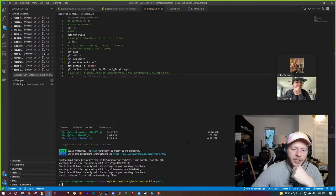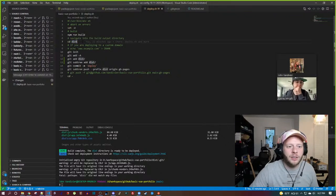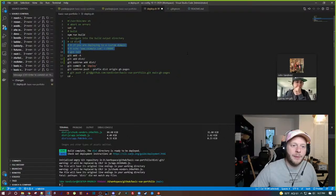Pathspec dist did not match any files. Oh, it's having me cd into dist. I think that could be part of the problem. Init, git init. What is all this? So I'm going to comment that.